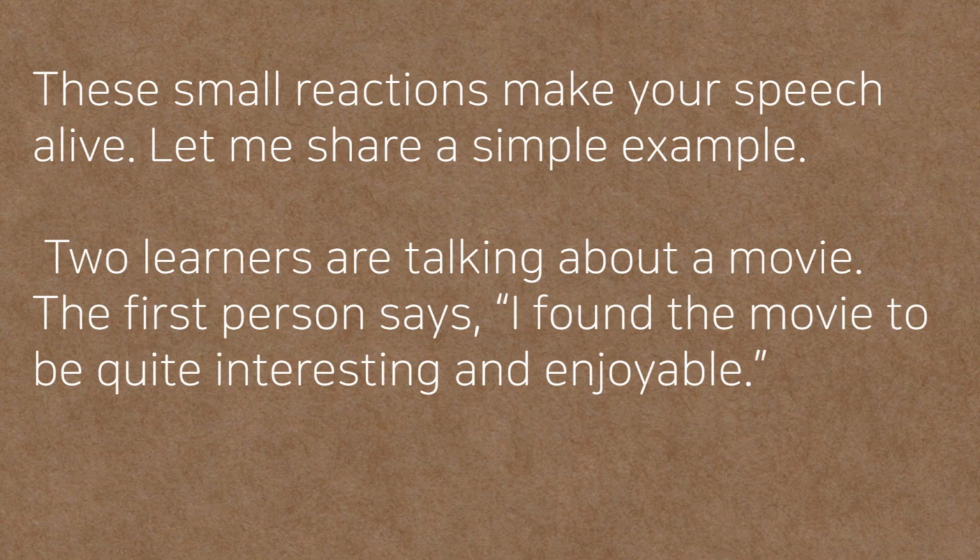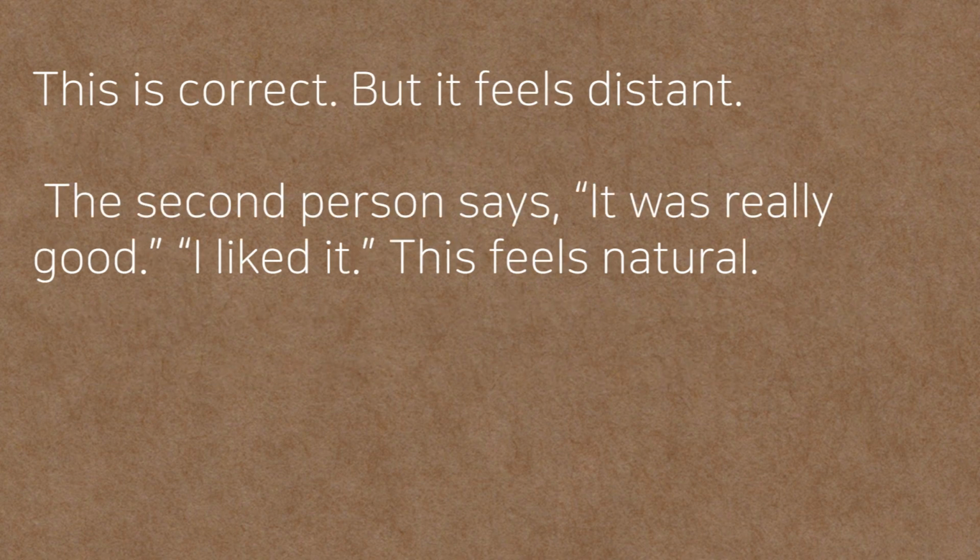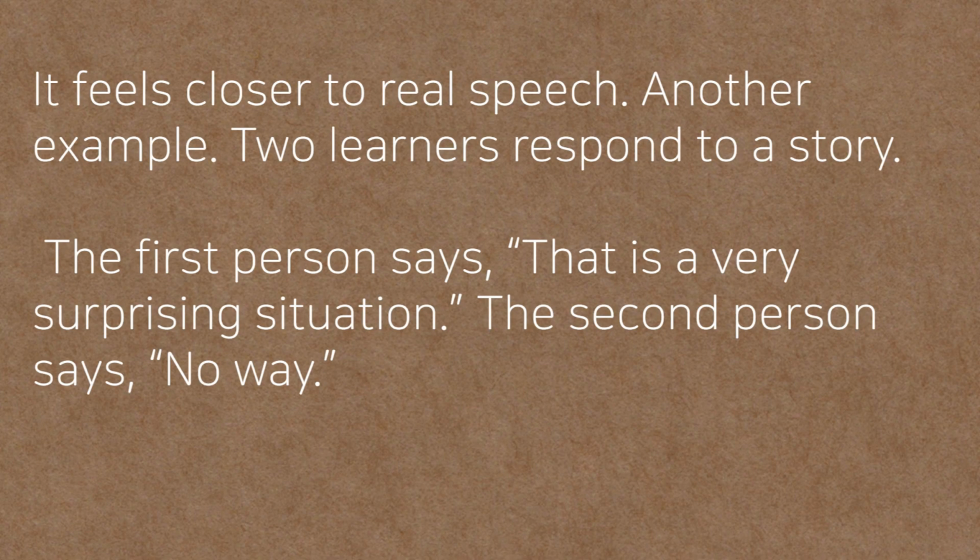Let me share a simple example. Two learners are talking about a movie. The first person says, "I found the movie to be quite interesting and enjoyable." This is correct, but it feels distant. The second person says, "It was really good. I liked it." This feels natural. It feels closer to real speech.